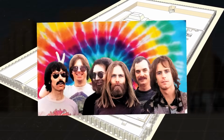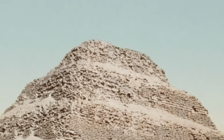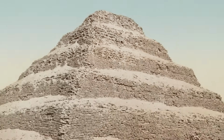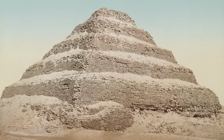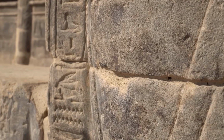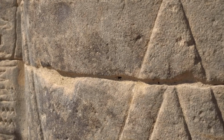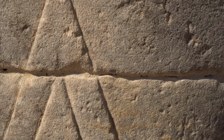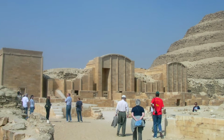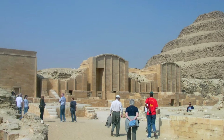The Pyramid of Djoser has seen several renovations and additions over the centuries, including the addition of a limestone casing that covered the original step structure. However, much of the pyramid was destroyed over time, and today only the central core remains. Despite this, it remains an important archaeological site and a popular tourist attraction in Egypt.